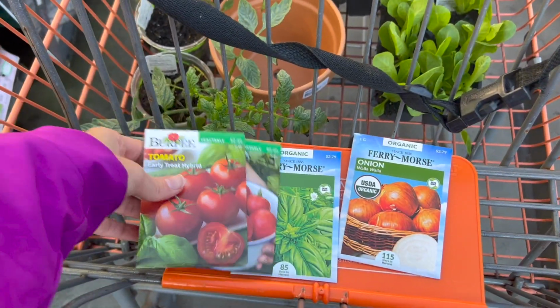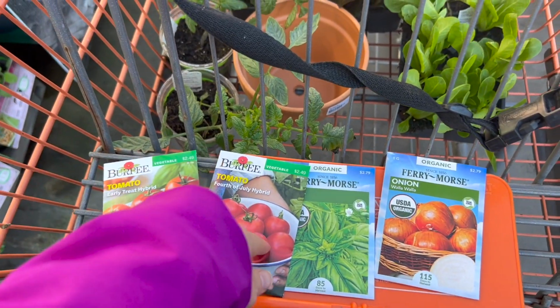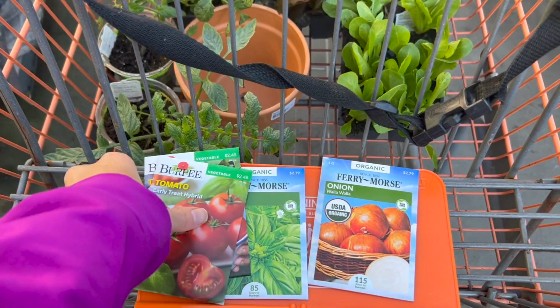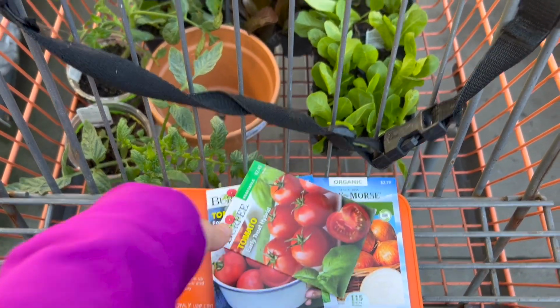Oh, and then the seed packets, I'm just getting more of these tomatoes, the sweet basil, and some onions, just because I need some more seeds. So who doesn't need more seeds? I feel like as a gardener, I just hoard seeds. I have tons of unopened packets of seeds, like, yeah, I'm gonna totally use these. But I feel like as an impulse purchase, they're pretty harmless, because they're only a couple bucks a piece. Okay, so I'm gonna check out, and then we're gonna run over to Lowe's, and I'm gonna see if they have onion starts so that we can get some onions going.